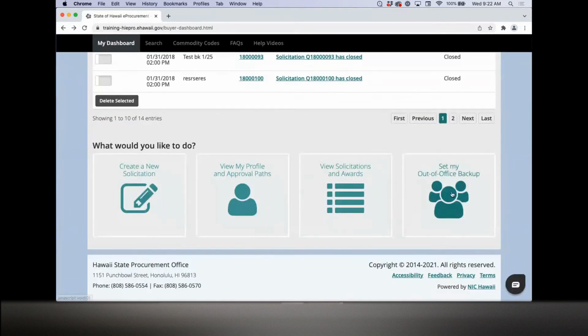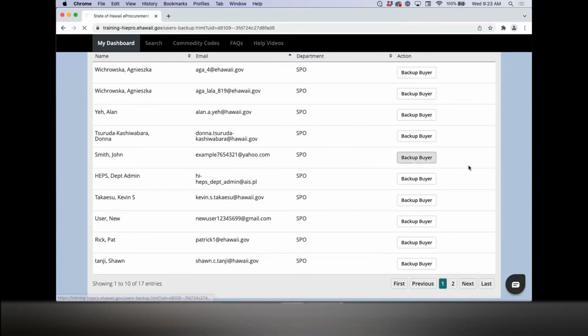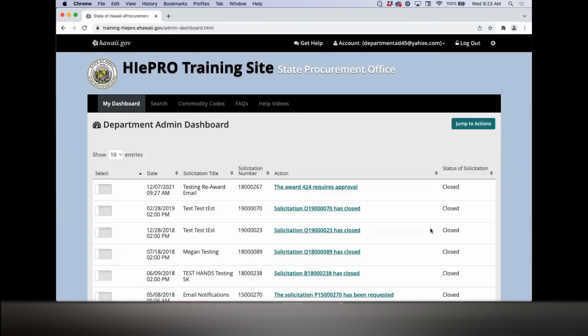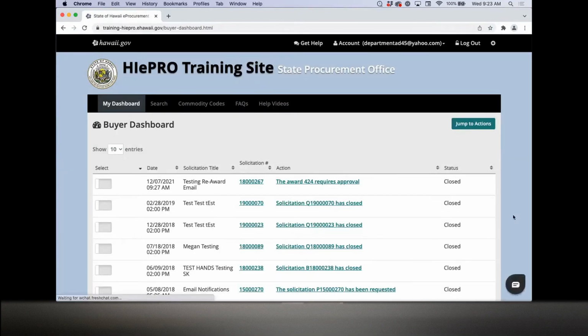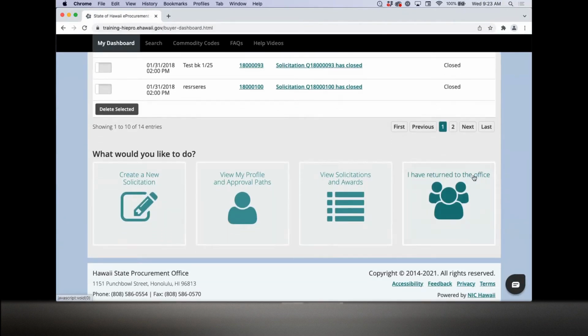The last thing on this is to be able to set yourself out of office. And the functionality is basically the same as when you went to the user management. You would just click on this box. You could select the backup buyer, and that's it. Now you're set as out of office, and that backup will be able to take care of your solicitations while you are away. When you come back, then you could click I have returned to the office, and that's it for the out of office functionality.